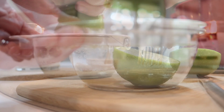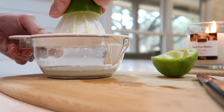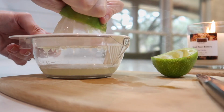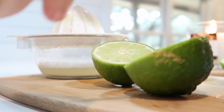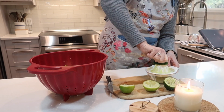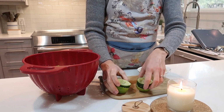I've done this in the past, but I haven't been very consistent with it. So I'm going to change that because I do not want to let these gorgeous limes that I bought from Costco go to waste. So I'm going to juice them all. I'm going to make some guacamole, and with the juice that I don't use for that, I'm going to portion it out into an ice cube tray, freeze it, and then vacuum seal them so that I can use a portion at a time and I don't waste any of it.